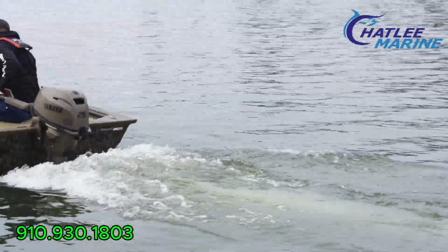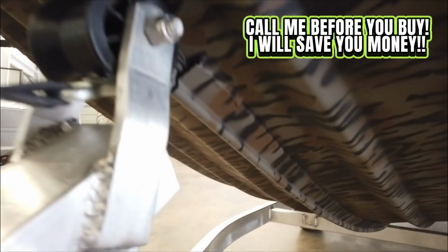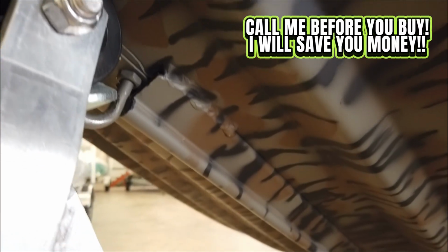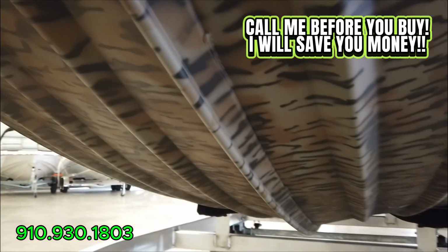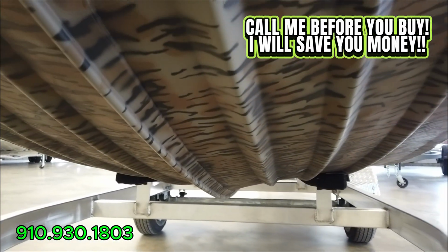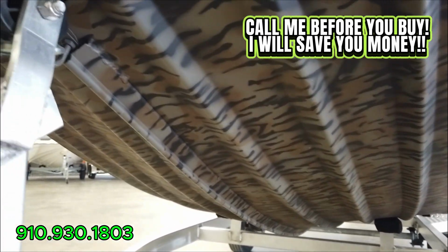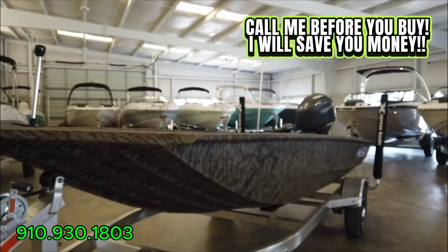And I also want to point out something else that I really like about the boat, and that is the all-welded centerline keel. You'll see it starts right there behind the bow roller, and it runs the entire length of the boat. And that centerline keel is really going to protect this boat from bumps and bruises if you're fishing in some rocky water or in shallow areas, trees, brush, anything like that. It's really going to make this boat last a lifetime.